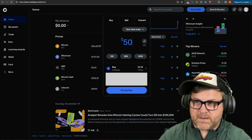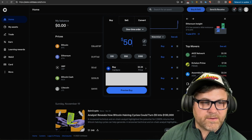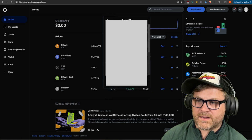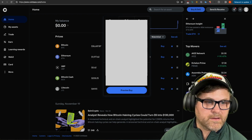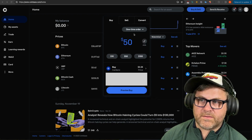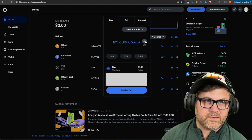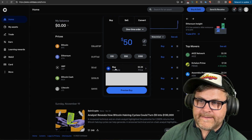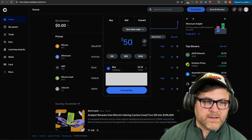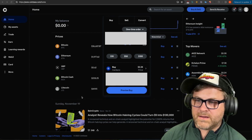We're going to put in a dollar amount here. I am going to hide the top of the screen so I can pick the right account to come from. Unhide the top. Okay. One-time order, dollar amount here, shows you how much ADA that would be if we click that. Buying ADA, apologies for calling it ADA. And let me cover up the screen as well to hit the preview buy.